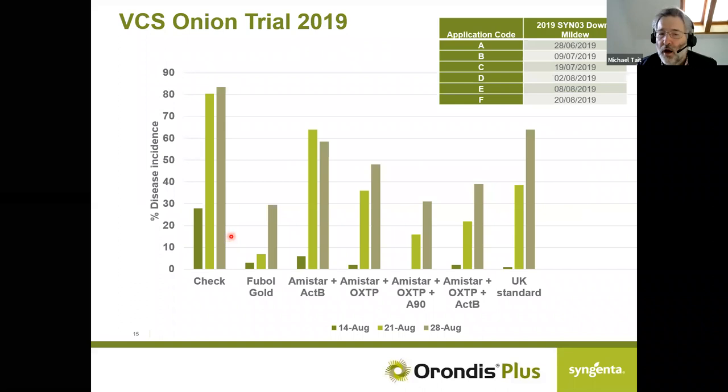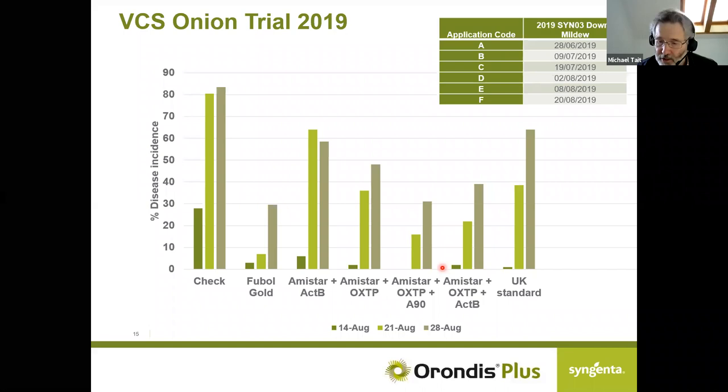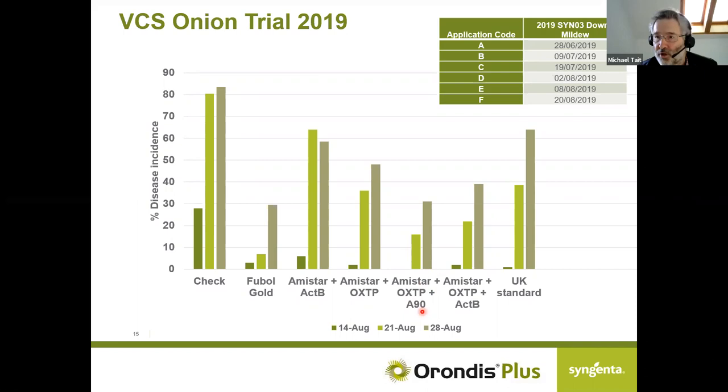I think there are a few points to come out of the trial which are interesting. The Fubol Gold performed particularly well. The Amistar on its own with ActiRob B gave some control of downy mildew, but wasn't really as good as you'd have liked, but it was giving some activity in this trial. Put it with oxathiapiprolin or Arondis Plus on its own, gained better, but then you can see here that where you've added either Activator 90 or ActiRob B, again, you've got a further improvement in the level of efficacy that you're seeing in those programs. So I think that's an important message to bear in mind, that in the onion crop, the use of adjuvants is really a very good idea.